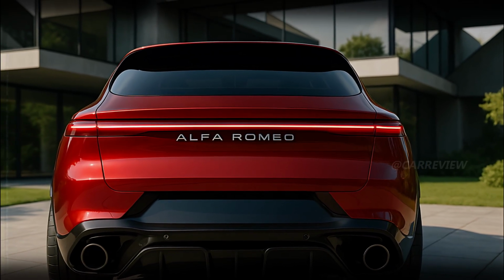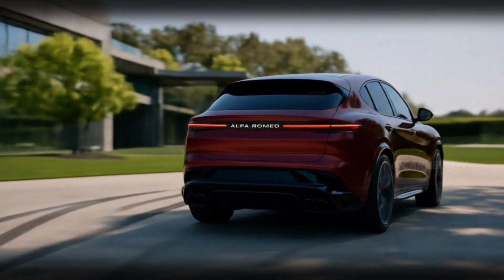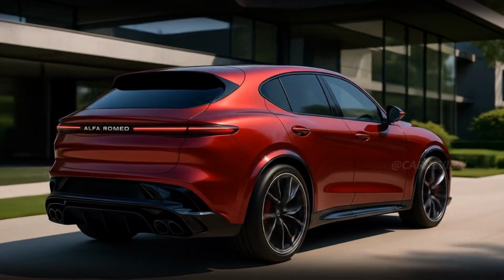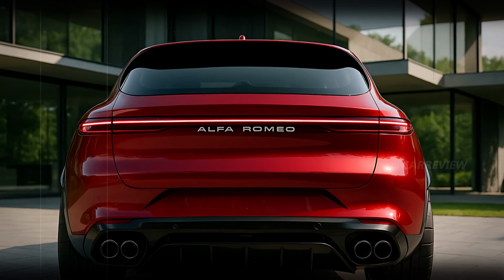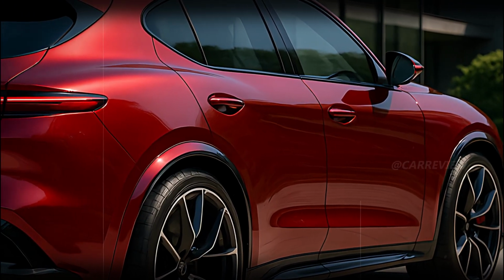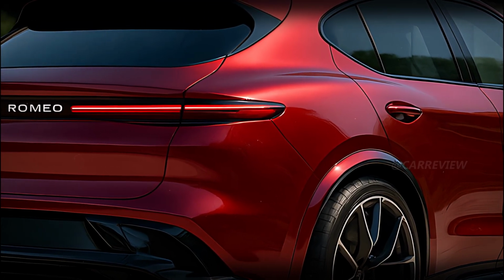Down below, the rear bumper houses a glossy black aerodynamic diffuser, sharply creased with performance fins. Four polished exhaust outlets, two on each side, punctuate the design, reminding you that while this Stelvio is a hybrid, it's still very much alive with Alfa's signature performance DNA. The entire rear stance is wide, muscular, and purposeful, like a predator ready to pounce.